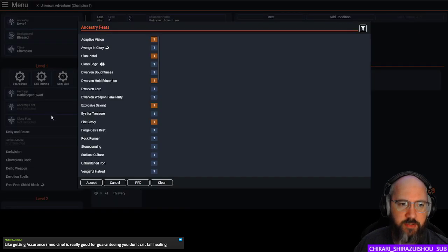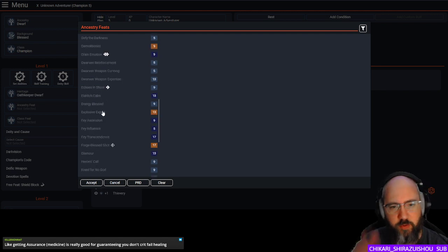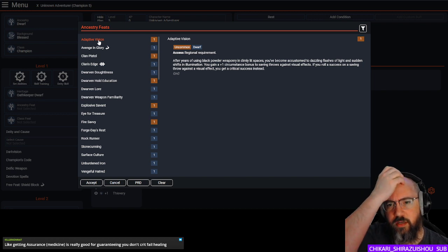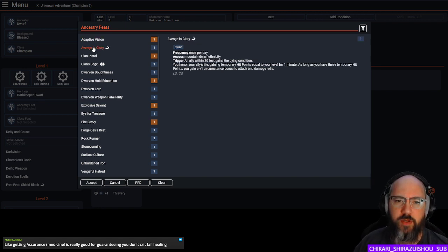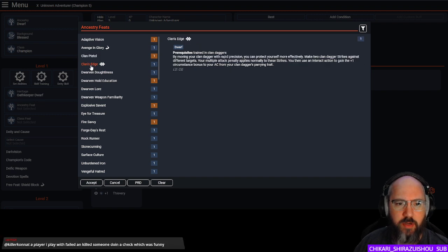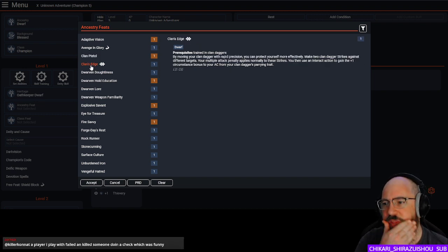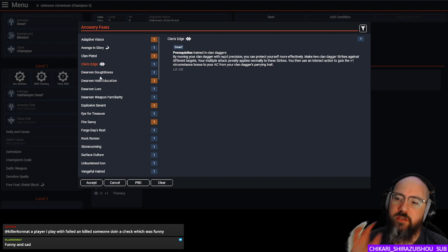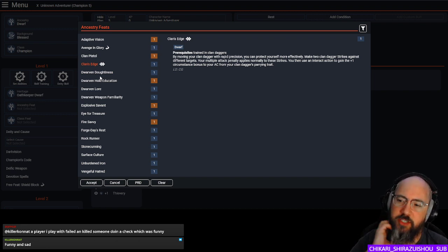Class feat, Ancestry feat. Oh, this is cool. They just gray out all the others. Nice. Adaptive Vision. Avenge in Glory. You honor your allies. Wait, trigger. An ally within 30 feet gains the dying condition. That seems really specific. Clan Pistol, no. See, I've never really liked the idea of killing someone with a failed medicine check.